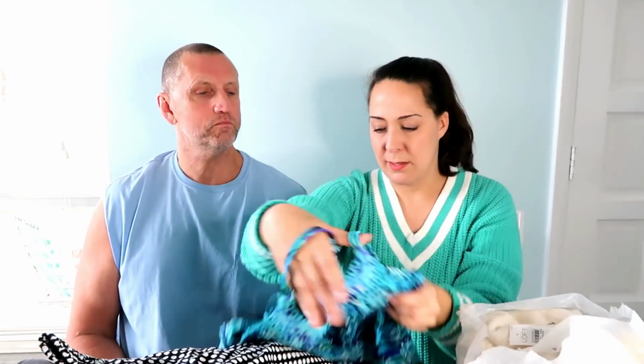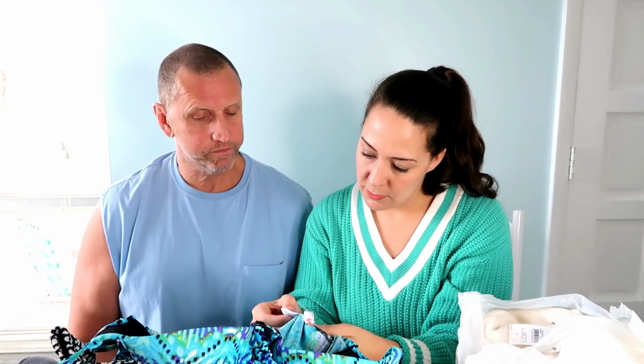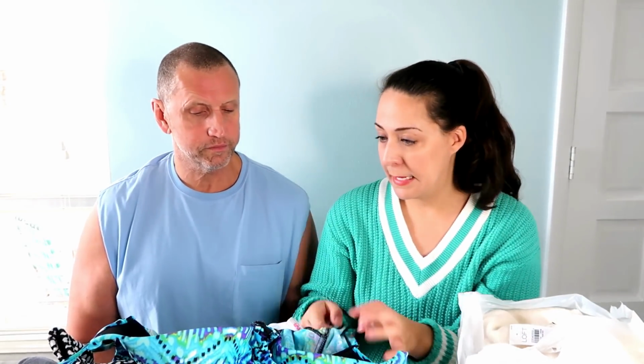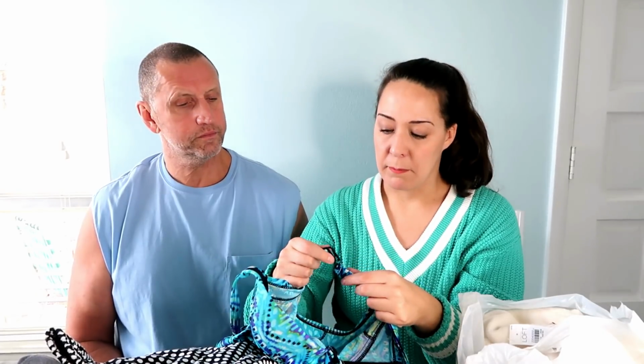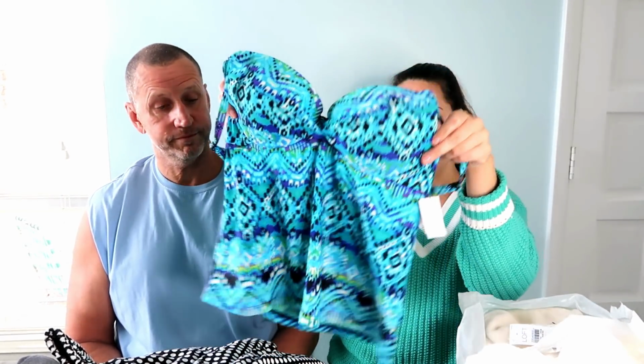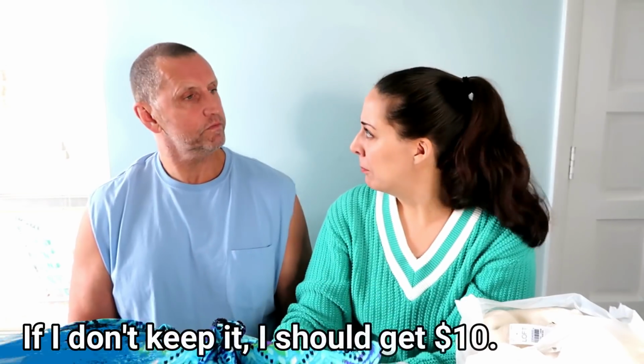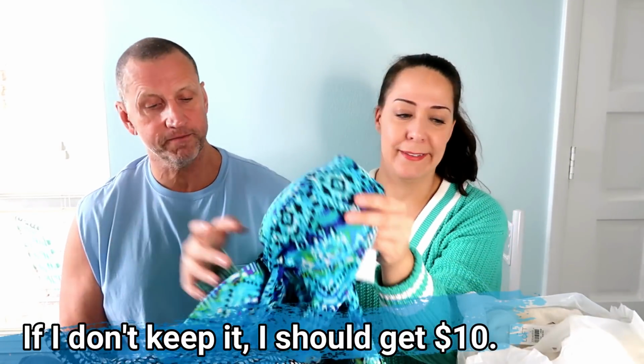I might try this on. What size is this? I love these colors. It is very colorful. What size is this? You are a size 36C. We'll see. I have purple bottoms too, so that would match nicely. Yes, so this was $2.49, so I paid $1.25. Seems very reasonable. Right? Yes.